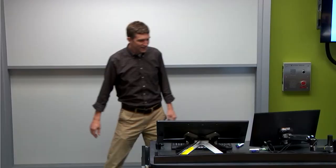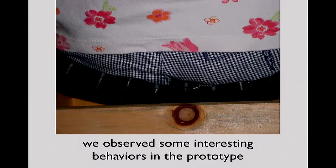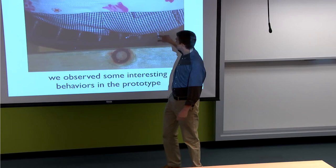But we had good practice. We recruited a lot of different participants. So this is, Matt was just looking at senior pictures. Yeah. So this is his oldest daughter. And you can see here, we've got the nice global compliance across here. And here's another view. This is my older daughter. You can see the global compliance across here. You can see these little nubs kind of supporting along the way.